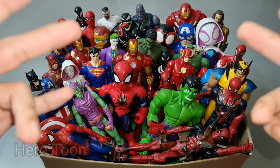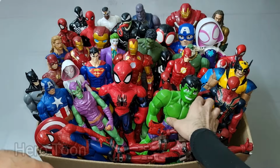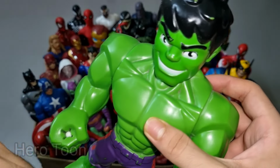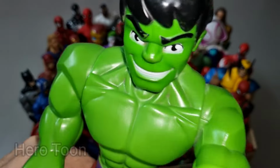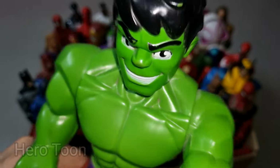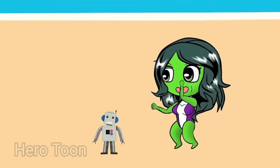Guys, look at this collection of superheroes, guys. Let's check one by one. What is this one of your kind? What is this, guys? Wow, guys, look at this. So powerful and really strong, the green and shiny Avenger, guys. Wow. This is super cute, like the very powerful and super strong Avenger. The green and shiny Avenger, super cool Hulk cartoon.